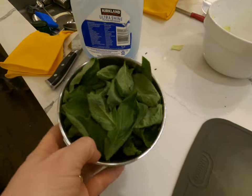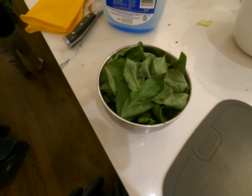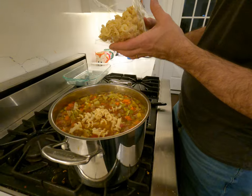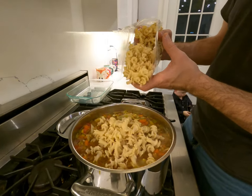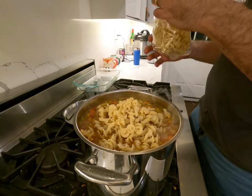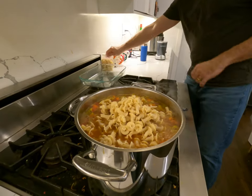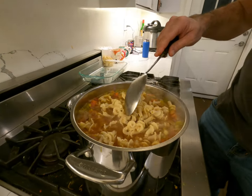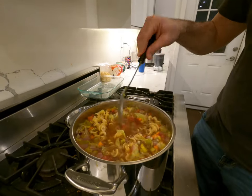And then after the noodles, you put in the basil at the very end, and it's ready. You put some Parmesan cheese on top. Okay, go for it. Half a bag in there. And then once the noodles are cooked, you put in the basil, right? Yeah, at the very end, and then voila.